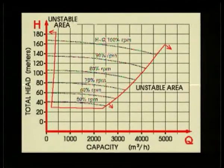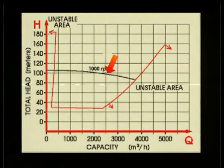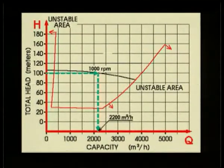We use these curves to find the actual capacity of the pumps. This curve gives Q at the speed of 1,000 revolutions. If we run the pump at 1,000 revolutions, we must be somewhere on this curve. In this case, the head is 100 metres. A horizontal line from 100 metres and a vertical line crossing the curve down to the Q scale shows that this pump gives approximately 2,200 cubic metres per hour.